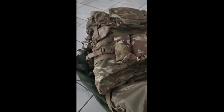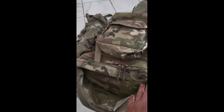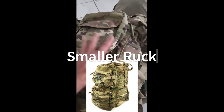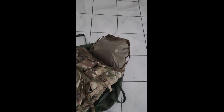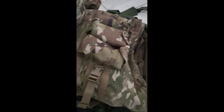All right, so here's my rucksack. It does have a lot of pockets and compartments. There was a smaller one that I initially had. One of my battle buddies did not like this one because apparently it got too heavy and too bulky. So I ended up trading with him, which I preferred because this had way more room in here. As you can see, I'll open this up right here, and I'll start taking this out. It does go deep in there.